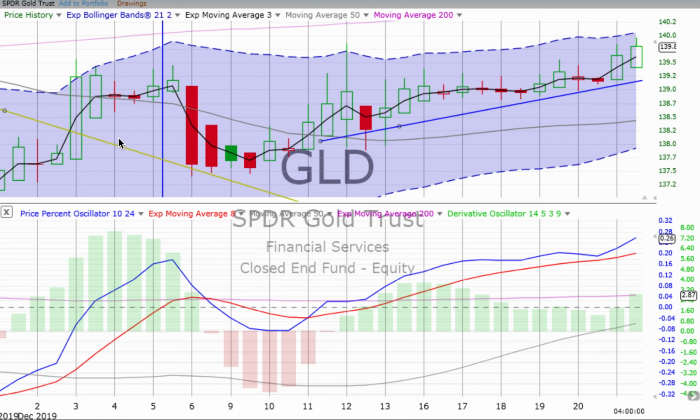Lastly, we go to the 4-hour chart, up in the morning, further up movement in the afternoon. Derivative oscillator gaining upward momentum, that price percent oscillator spiking up. The biggest gainer for the day is gold. So again, shortened trading day on Christmas Eve, market closed on Friday. Not a lot of volume in the market over the course of this week, so we'll see how things continue to play out.